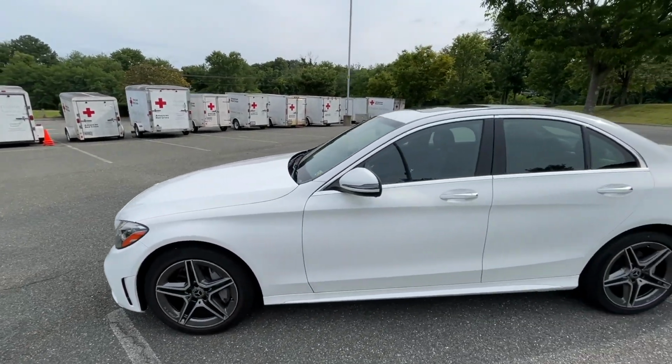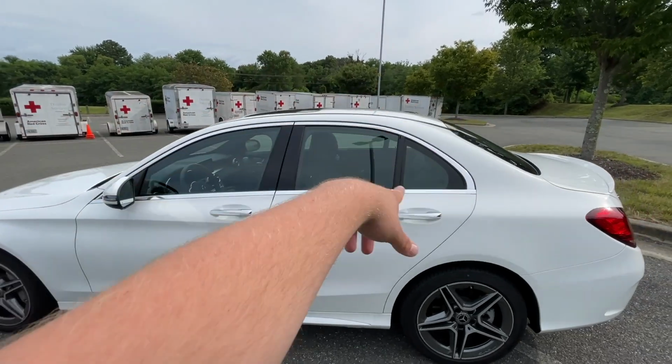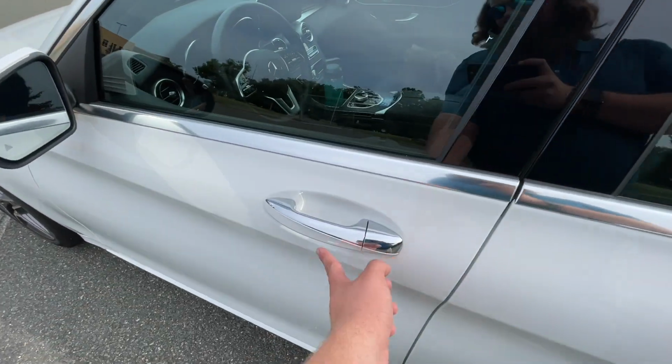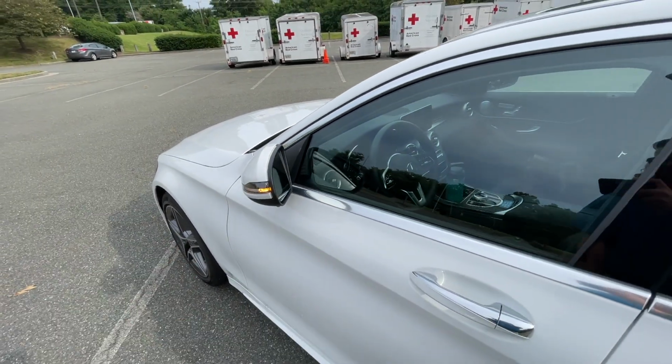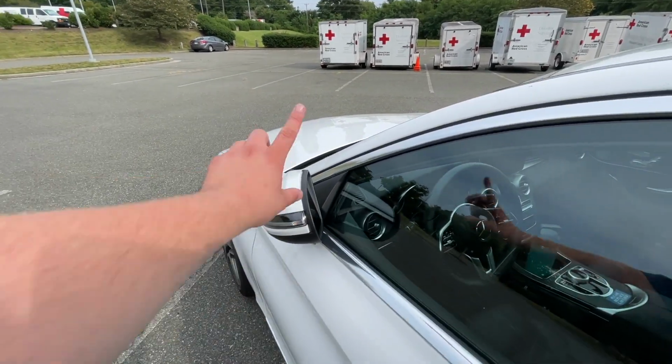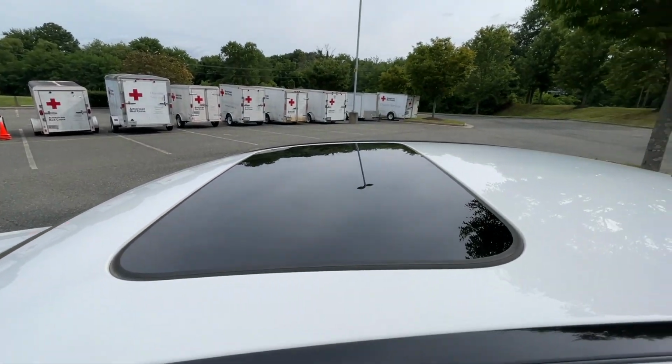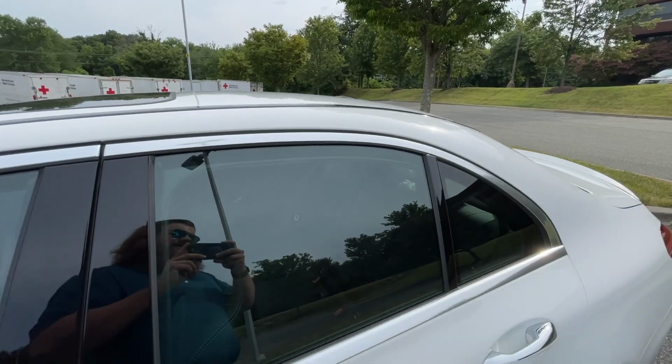But you can see everything follows through over here. You have some chrome trim around your belt line, of course. Your body colored chrome accented door handles. Intelligent entry, as you'd expect. And then typical Mercedes. Of course, you do have blind spot monitoring, your auto dimming mirrors outside. Sunroof up top, and then your radio antenna.